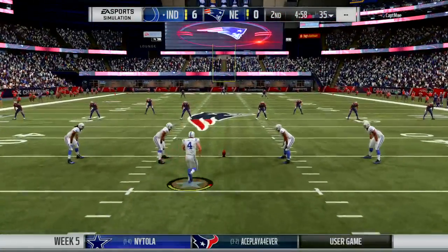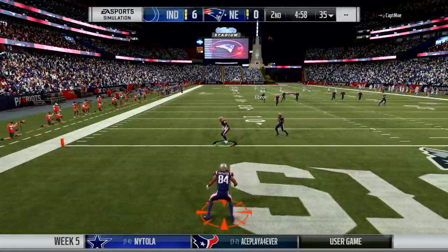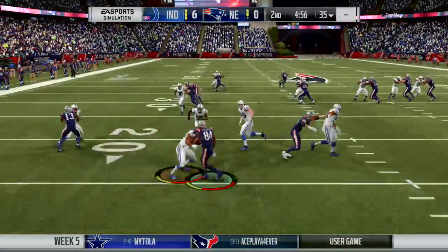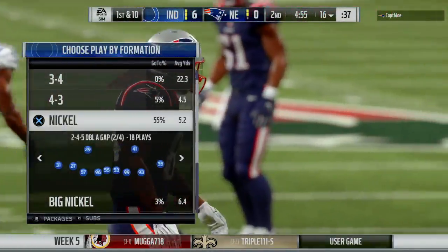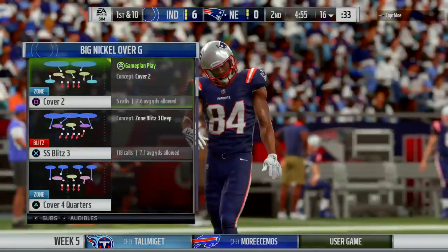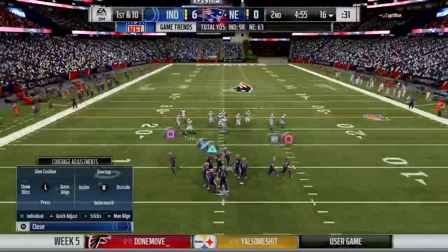Vinatieri out there to kick this one away. This will be taken to the back of the end zone. And in hindsight, probably should have stayed where he was, as he'll only get back to the 16-yard line. Out comes the New England offense to see what they can do this time. And the results for them have not been strong to this point. 2 drives have ended in a turnover and then a punt.